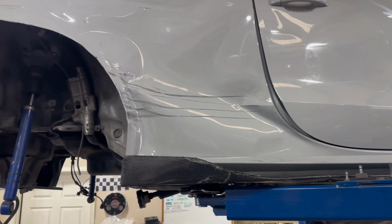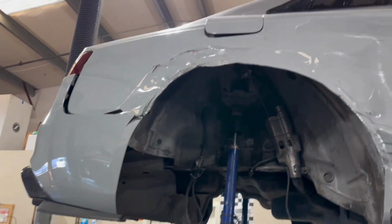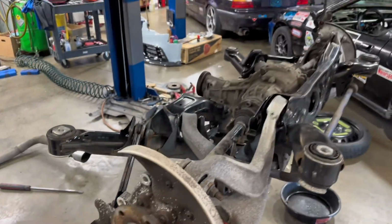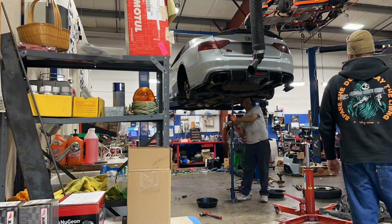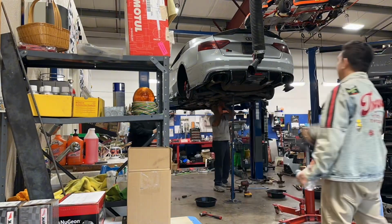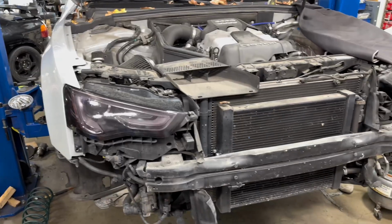So we just hammered out the quarter panel. Hopefully this is enough so there's no clearance issues and no rubbing. So we just got everything assembled. We're about to put it up and install it, and then we should be good to go. So we just finished putting the rear end in.